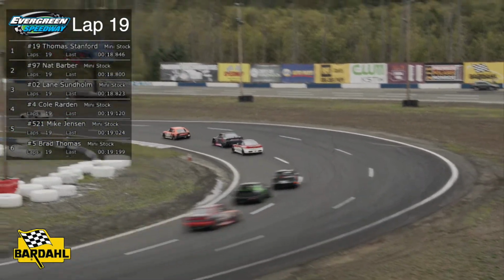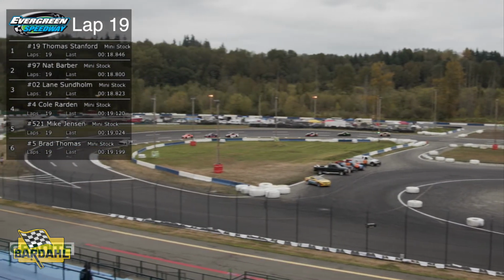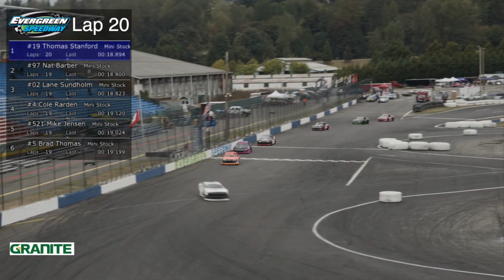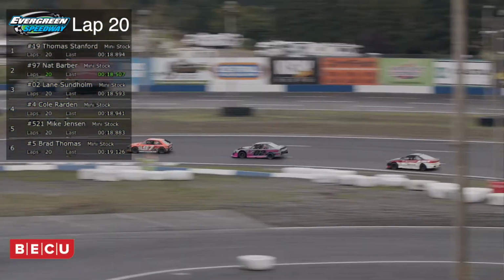There's the 02 of Lane Sundholm, who has quietly moved up into that second spot. That is a gorgeous looking car, but Lane always has just incredible looking cars over the course of his long and pretty rich history out here at Evergreen Speedway. Nat Barber in the second spot. There's a good shot of Cole Reardon in that number 4 car.